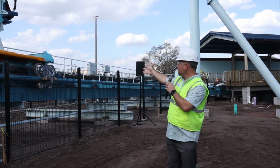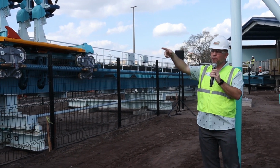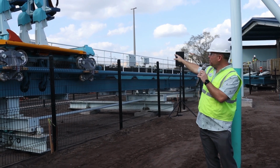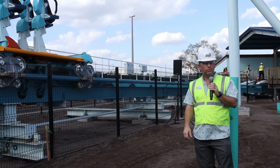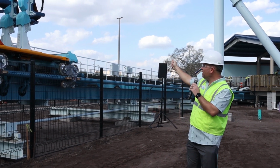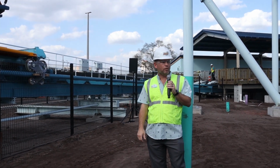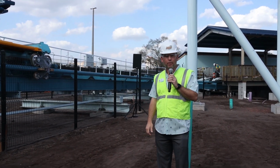And to my right, you'll see the first car of our two trains. We have two trains in our maintenance bay here. Each train has six cars with up to four passengers. This is a really unique and great train design because there is no middle row, so every rider will get that full surf experience as we go.